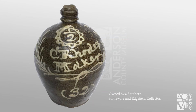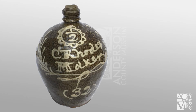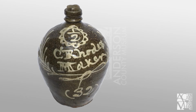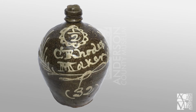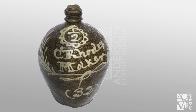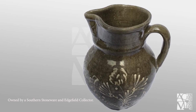This rare half-gallon decorated Collin Rhodes pitcher is circa 1840 to 1855. It has a medium greenish-brown alkaline glaze decorated with a trailing kaolin slip with floral sprigs enclosing C. Rhodes Maker. The half-inch inside the medallion at the top indicates the capacity as half-gallon. No one knows what the 32 inside the parentheses stands for, but my guess would be that it is a production mark. This is another Collin Rhodes piece, which is circa 1840 to 1855 also. It has a medium greenish-brown alkaline glaze with white trailed slip sprig decoration.